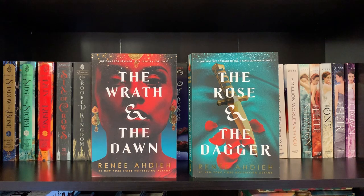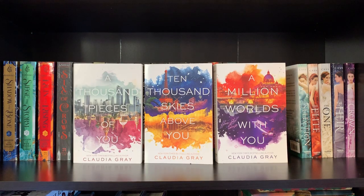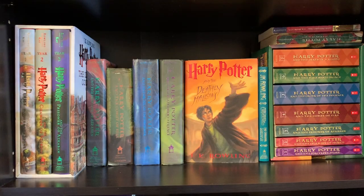The Wrath and the Dawn duology, which includes The Wrath and the Dawn and The Rose and the Dagger by Renee Ahdieh. The Queen of the Tearling trilogy, which includes The Queen of the Tearling, The Invasion of the Tearling, and The Fate of the Tearling, all by Erika Johansen. Firebird trilogy, which includes A Thousand Pieces of You, Ten Thousand Skies Above You, and A Million Worlds with You, all by Claudia Gray. The Selection series, which includes The Selection, The Elite, The One, The Heir, and The Crown, all by Kiera Cass. Now for my Harry Potter shelf.